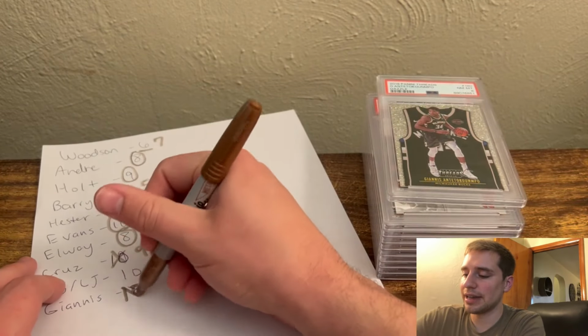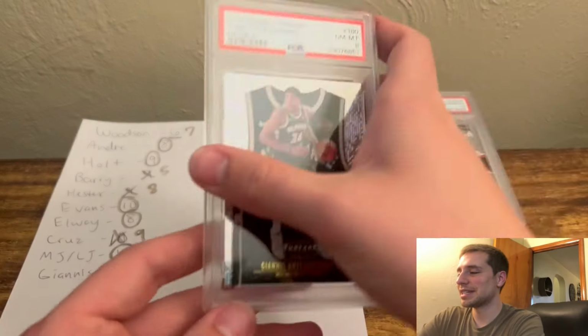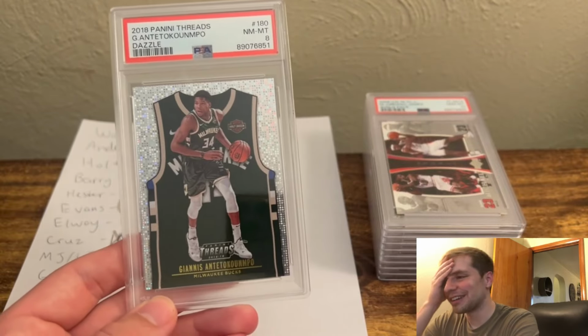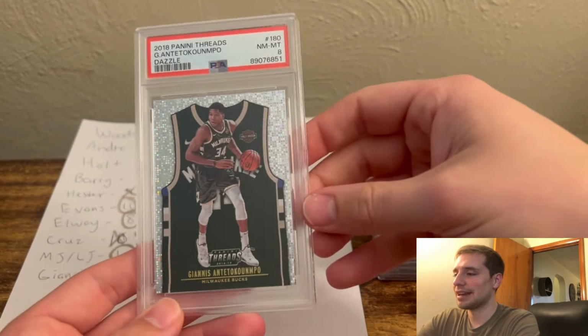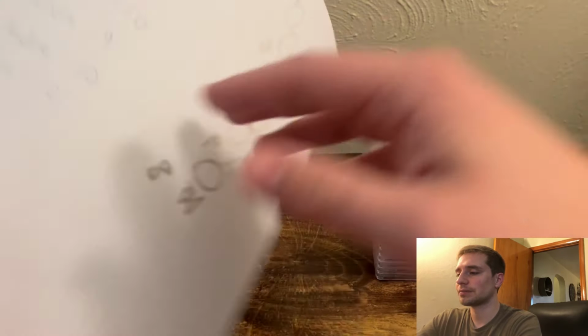Obviously, when you grade a card like that, you do not expect to be getting an 8. I think there was a slight print line and stuff like that, but I don't know, man. It just seems super strict. That's the way it goes, I guess. Again, not worth regrading, to be honest, that sort of thing.